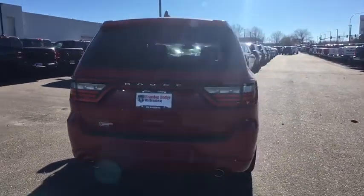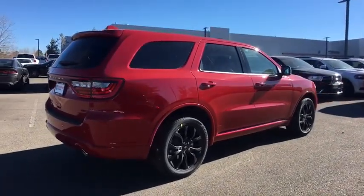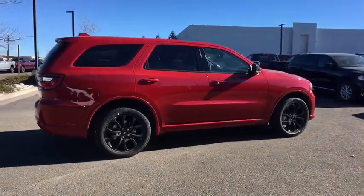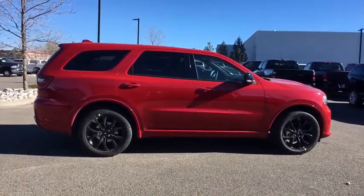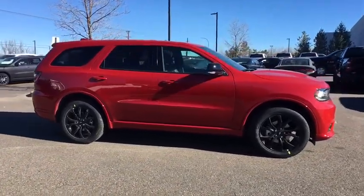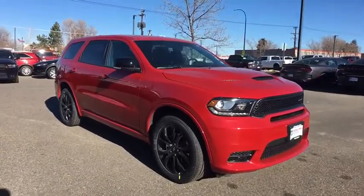This vehicle has less than 100 miles. Here are some of this vehicle's great options. Traction control, all-wheel drive, Bluetooth, automatic transmission, trip computer, compass, fog lamps, remote power door locks, power windows, tachometer, airbags, remote window operation, power heated outside mirrors, rear spoiler.